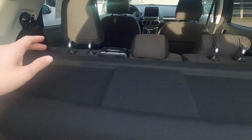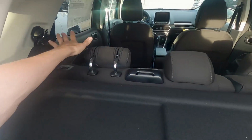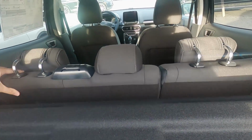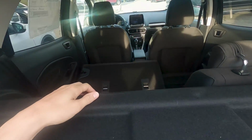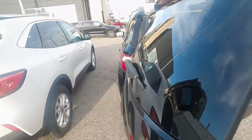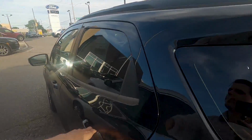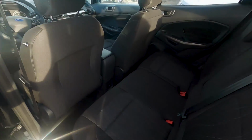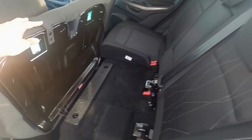With the EcoSport, you also have the ability to fold the seats down, very straightforward to do, but the EcoSport has the capability to do it slightly differently in comparison. If we take a look, that's the basic way to fold down the EcoSport seats. Now, having said that, there is one way to do it slightly differently. What we're going to do is pop that seat up. We can then take this tab and lift it up, and then as you can see, we've now got quite a little bit of space.